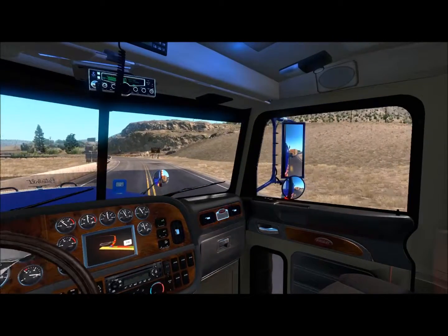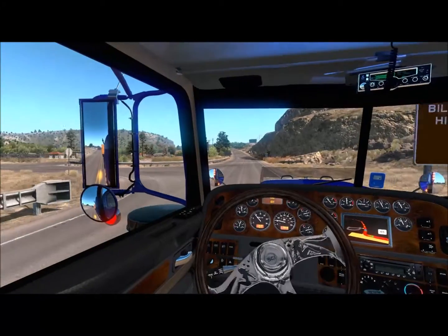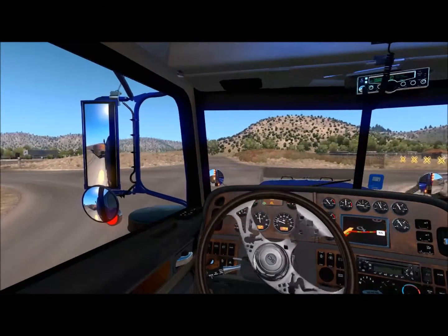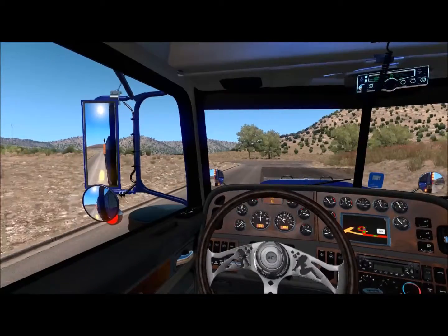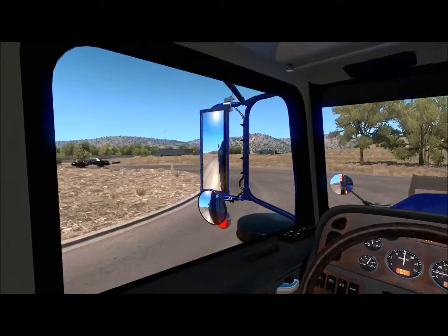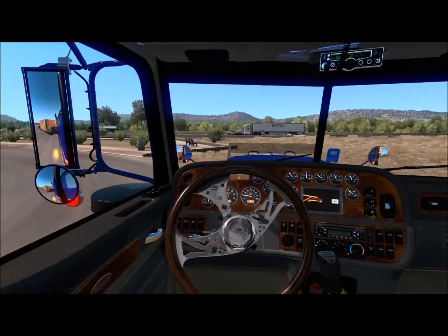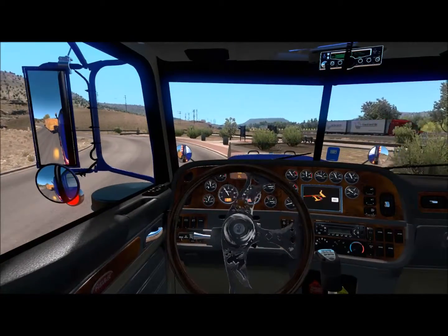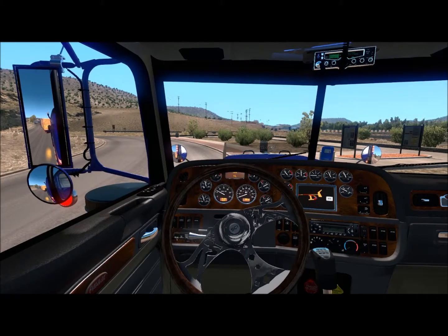Yes, we are going to make a left into the historical marker here, because I want to get a picture of being over here. I've been by this several times on loads and have not stopped. So I figured today would be the day to do it.